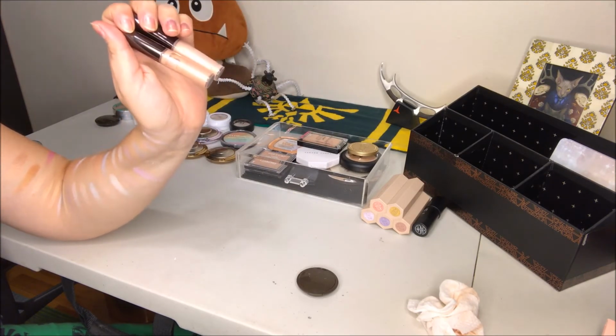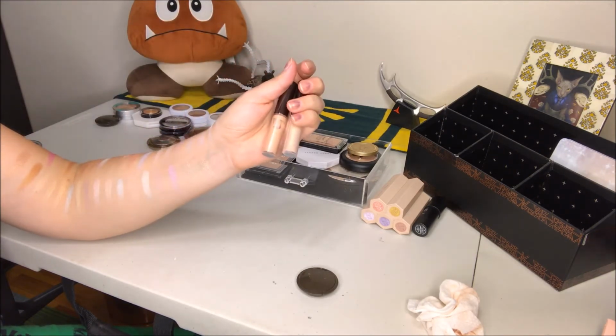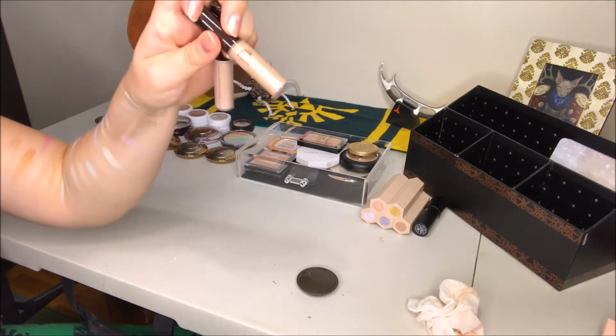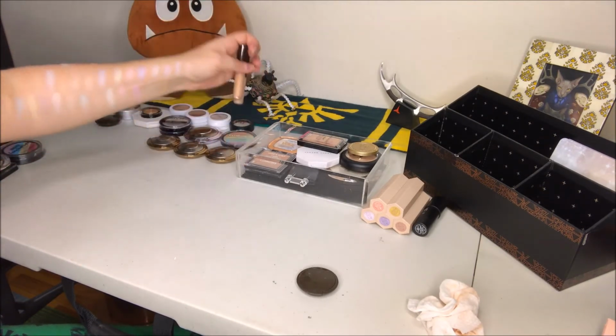I do really like the liquid ones. I mix them with my foundation. I don't just use them across my face. So I will be keeping these guys because one of them is brand new. And I do use Opal. You can see I'm slowly working my way down. I think I've used about half of it. So I'm definitely going to keep these guys.